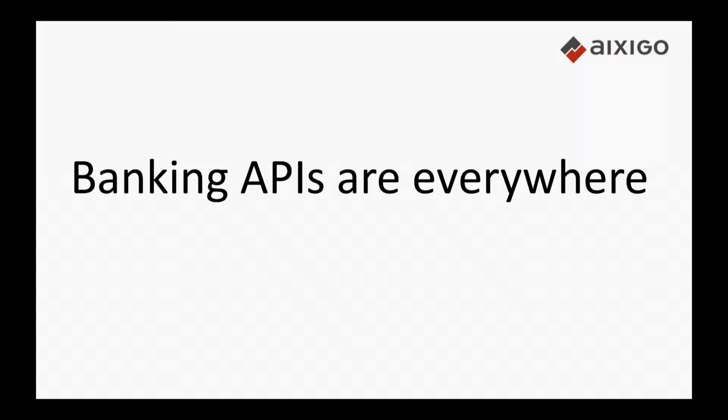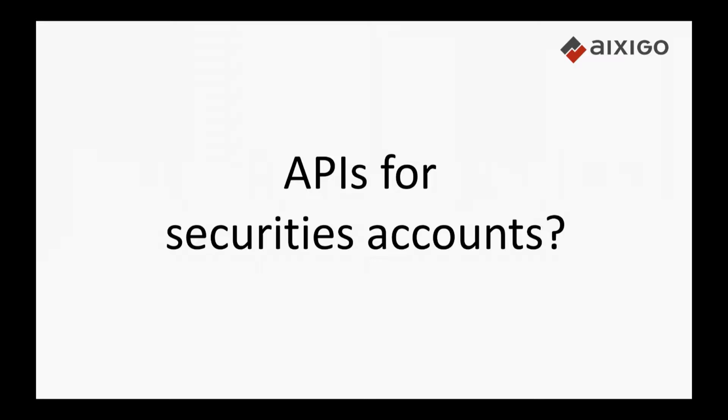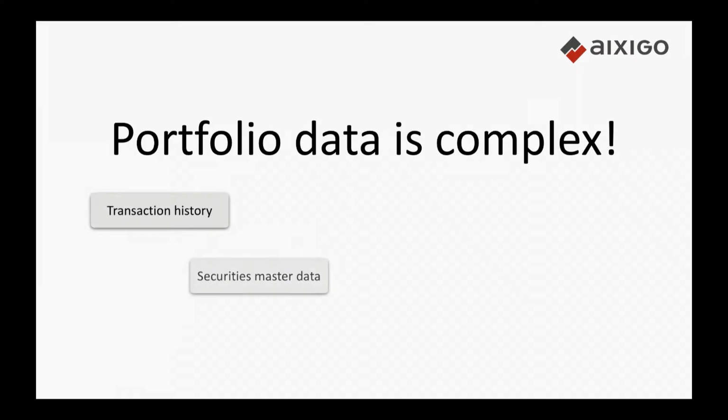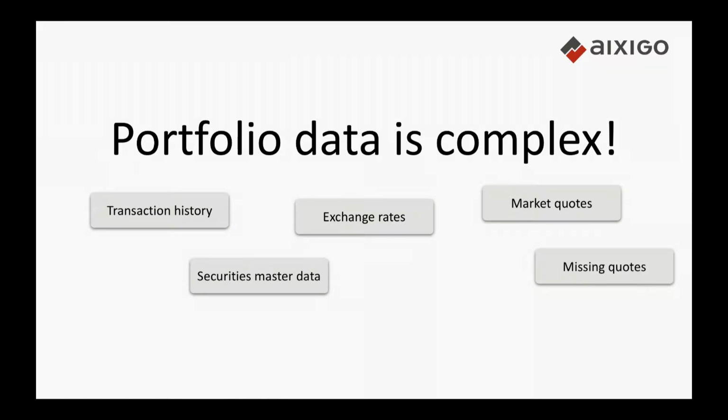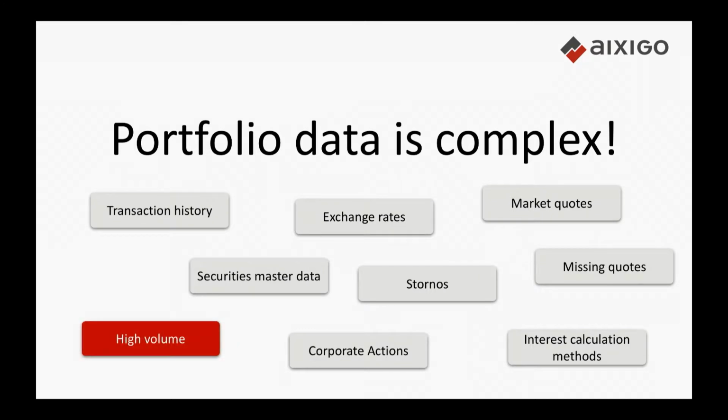Well, banking APIs are everywhere, at least for cash accounts and payments. There are plenty of them. But where are the APIs for securities accounts? You can hardly find them on the market. And that's for a reason. Handling portfolio data is complex. You have transaction history, securities master data, market quotes, exchange rates, and even missing quotes. And you have stock splits, corporate actions, a lot of interest calculation methods, and a high volume of data.